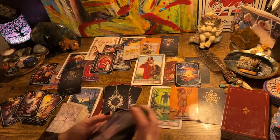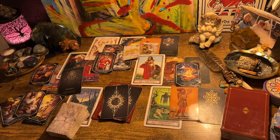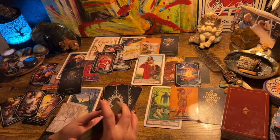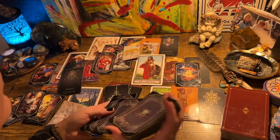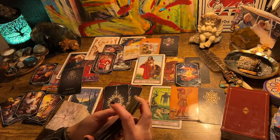Unexpected income is part of your outcome. Official person, high honor. I'm sorry, I'm going back to that because I feel like that has to do with your spiritual rank. What you're here to do. Master number 22. Tell me more about this outcome, about the magician.